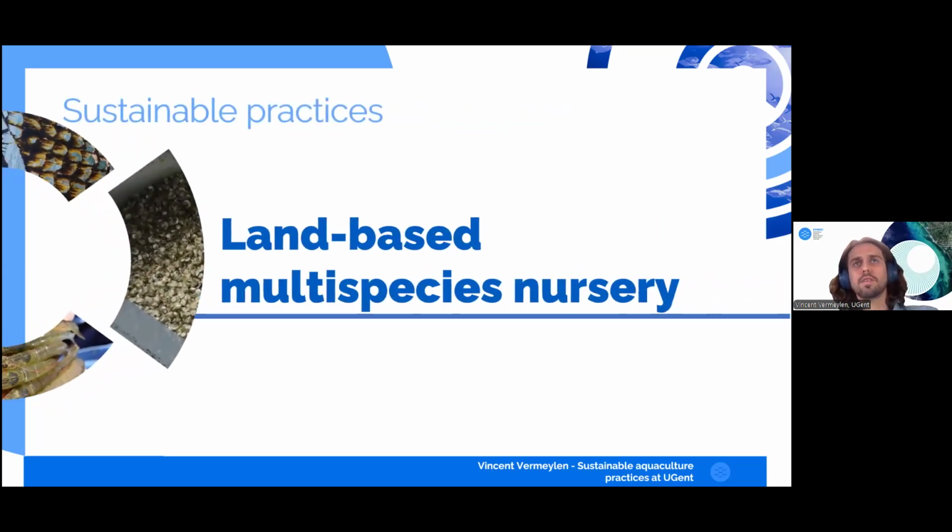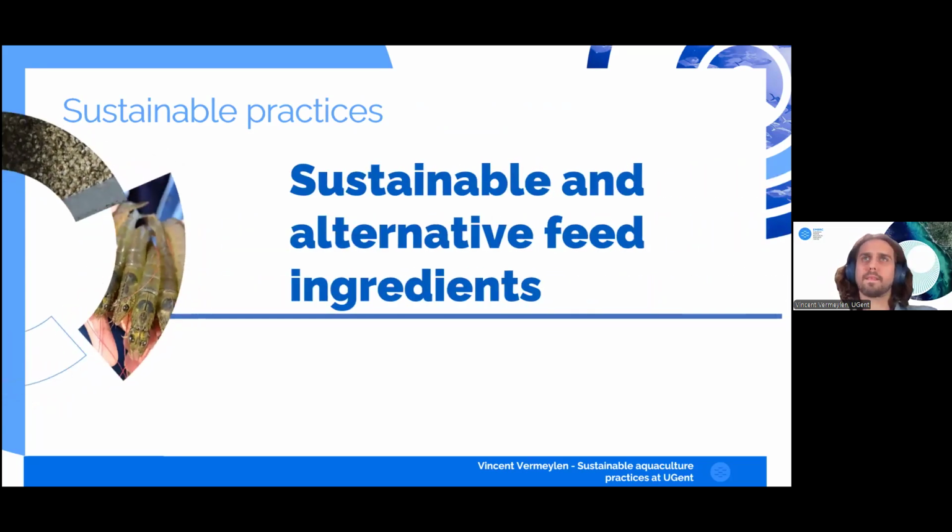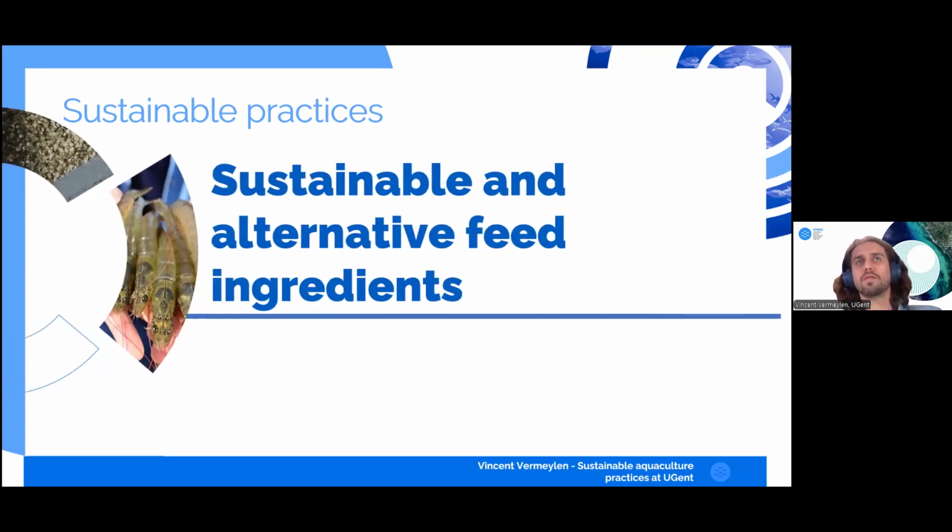Our second theme is based on land-based aquaculture, and more specifically, we are looking a lot into the hatchery and the nursery phases of multiple species, but as you will see also, land-based grow out of seaweeds is a growing trend as well. And then finally, we have a smaller project where we investigated alternative feed ingredients and their impact on shrimp growth. And this was also together with our colleagues from the phycology team.